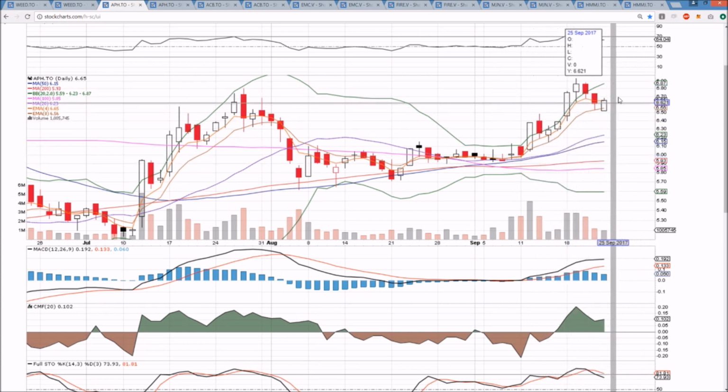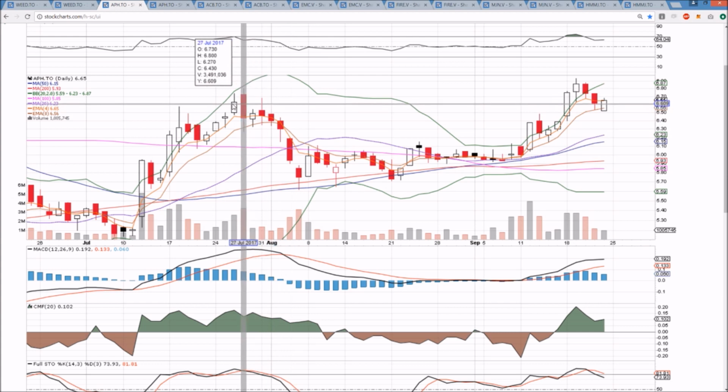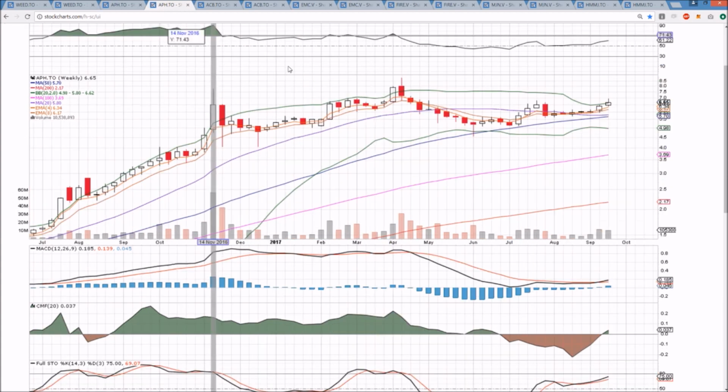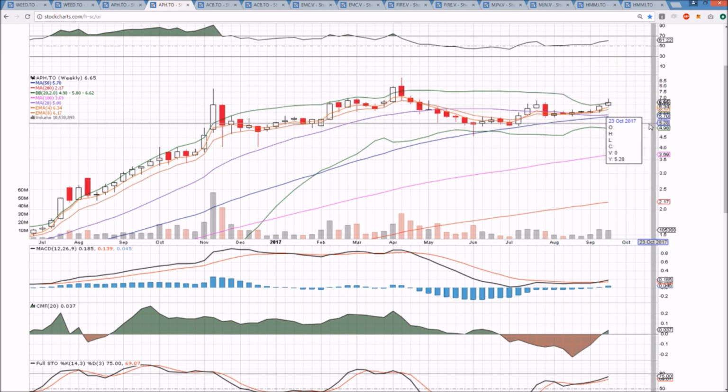So higher low, higher high pattern continuing to play out. We did break this resistance of 680, so a nice higher high for those bulls. The weekly time frame here, upper wick of profit taking, and we closed just above the upper Bollinger Band, so we are in breakout mode.